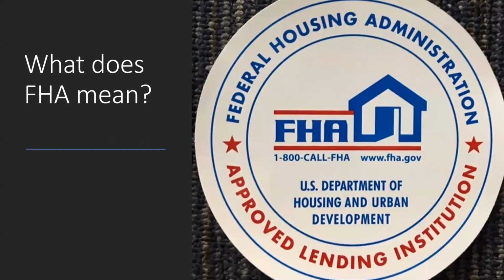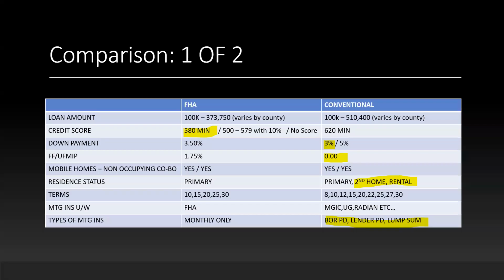So this is our little FHA logo that they sent us because we are an approved lender with HUD, and we do FHA and VA loans. This is a comparison chart that will compare some of the differences between FHA and conventional. If you want to snap pictures of any of these screens, I don't have a problem with that. If you want me to email you a copy of this presentation after we're done, just shoot me an email and I'll attach the presentation and send it to you.